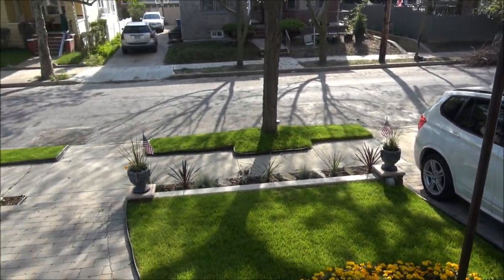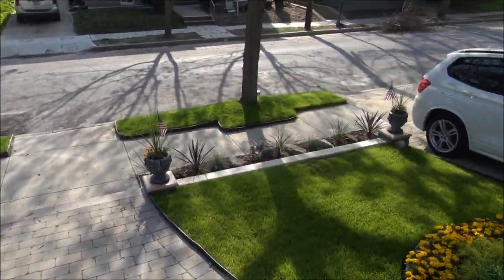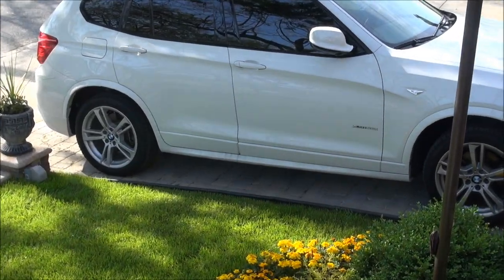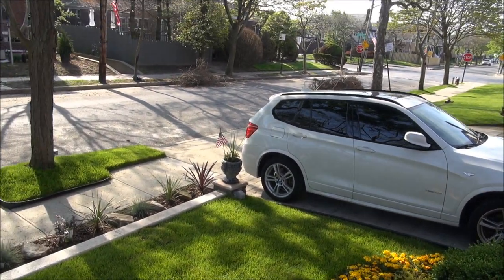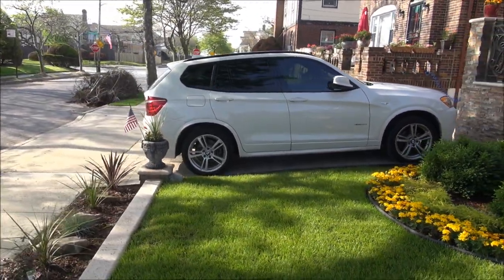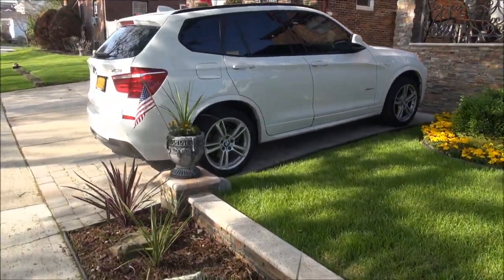Good morning, everyone. Today we're gonna do a review of my 2013 X3 35i. This is a great car, SAV, excuse me. You don't see many of these around with the M Sport package. I'm gonna show you some of its best features.